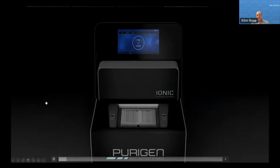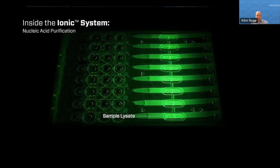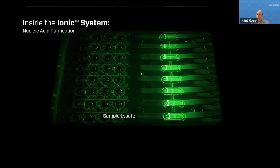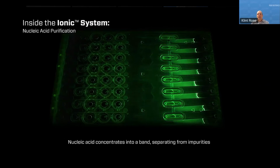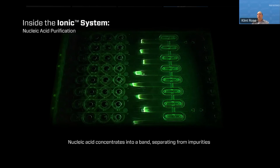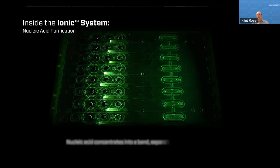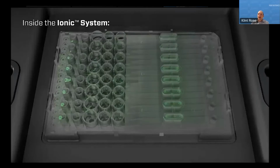This is a view of one of our standard chips where we are seeing 8 lanes running in parallel. In this case, I'm showing you dyed genomic DNA, generally no dye in the system. This is just a nice visualization. And you can see that ITP effect where all that nucleic acid gets compacted onto that tight band, as it's moving to the left right now. This is where the purification is happening.